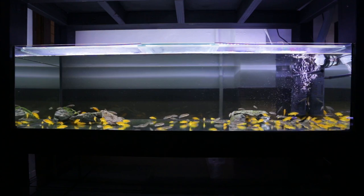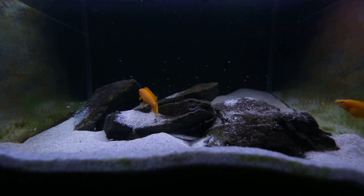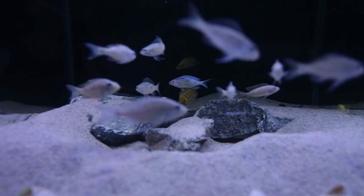This is probably the last time you're going to see these fish in this aquarium. Like humans, unfortunately, sometimes in that video they weren't getting along. All these guys are sold.